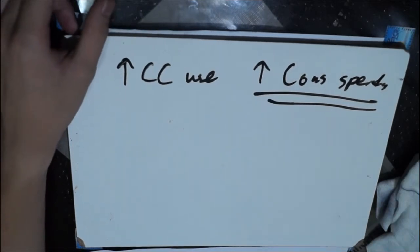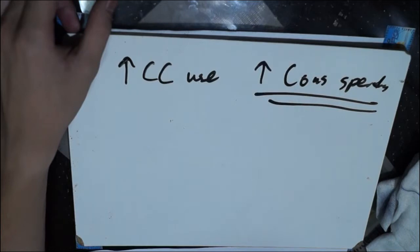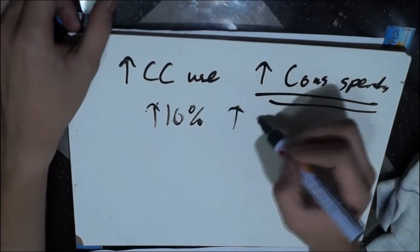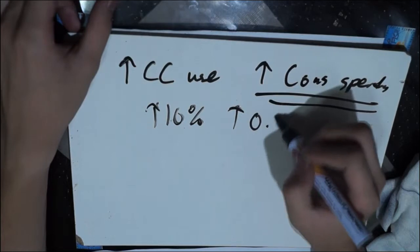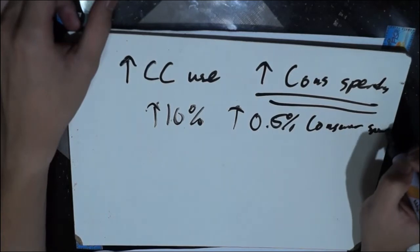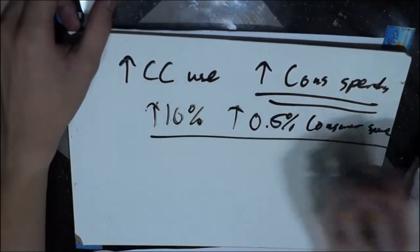To give you actual numbers, if I remember this correctly, for every 10% increase in credit card use, there is 0.5% increase in consumer spending. So that's the incentive for merchants to want their patrons to pay through credit cards.